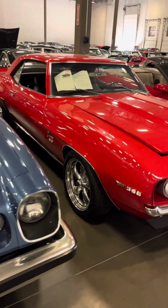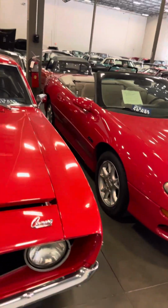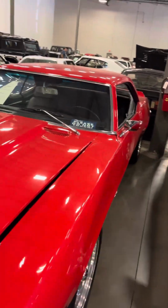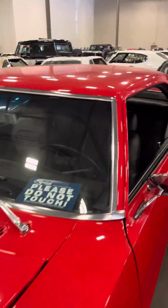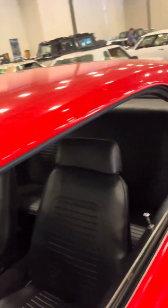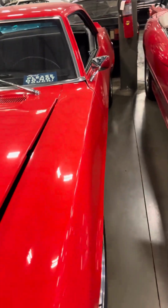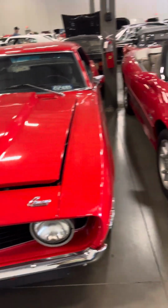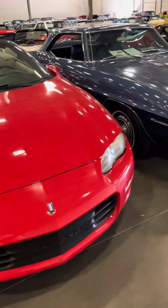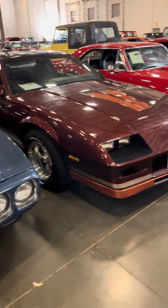Nobody wants that. A 69, 396. Okay. Wouldn't be bad if it was a four-speed. Red. Yeah, four-speed. Nice. Nice car. Paint looks okay. Wouldn't mind having that car. Nobody wants that convertible. 69 Firebird. They got some cool cars over here.